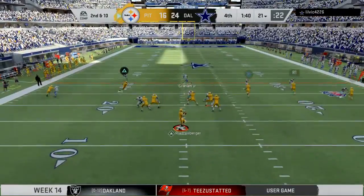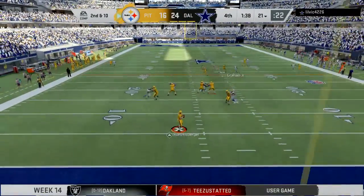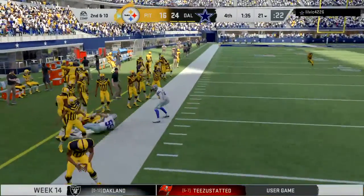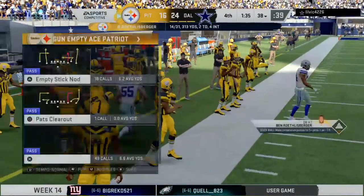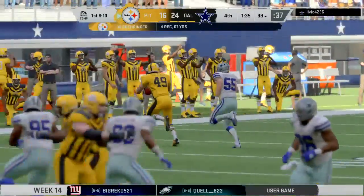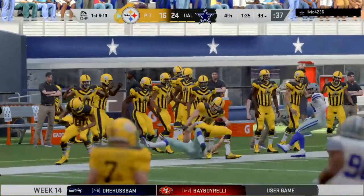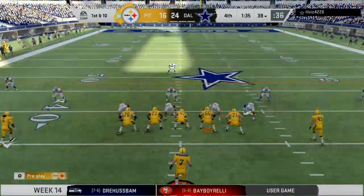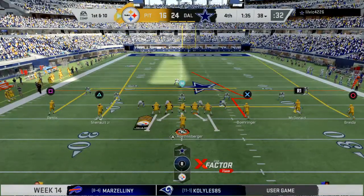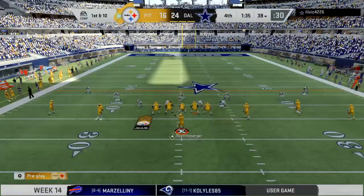Here's Roethlisberger. And this time he's got the hook up. It's complete. Pittsburgh getting 16 yards there and also a first down. That's what they need right now. Get the first down, get out of bounds, stop the clock. Just playing smart football, understanding the situation, making the plays necessary, and making sure that clock stops at every opportunity.